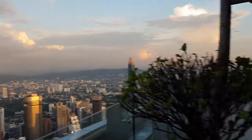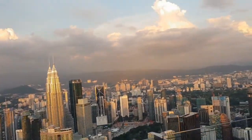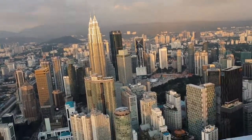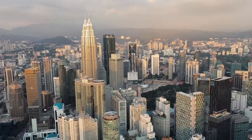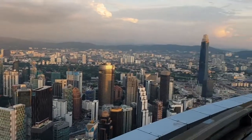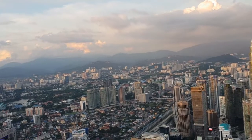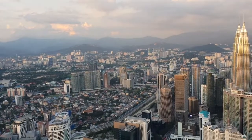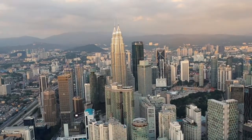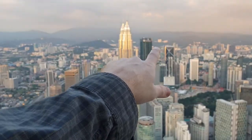We've got all these amazing hotels. And possibly there's someone filming a movie next to me, I'm not sure. A TV show, some film crew next to me. So anyway, that's the Petronas Towers. That's the Four Seasons Hotel.